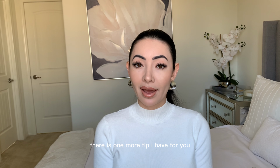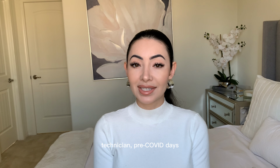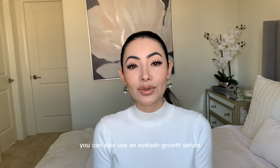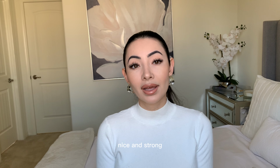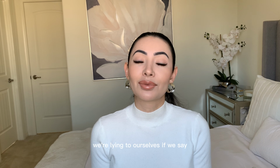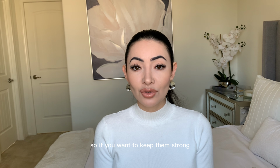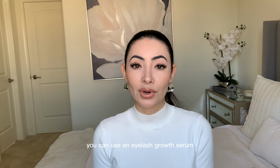There is one more tip I have for you. This is something that was told to me by my previous lash technician pre-COVID days. She said that if you're using eyelash extensions for a prolonged period of time, you can also use an eyelash growth serum, and that will help to keep your eyelashes nice and strong. Because sometimes the longer you have the lash extensions on, it's kind of like hair extensions, right? We're lying to ourselves if we say it doesn't do any type of damage. It does damage the eyelashes a little bit, but they bounce back. So if you want to keep them strong so you can keep your eyelash extensions going, you can use an eyelash growth serum.